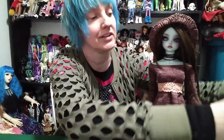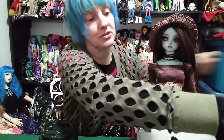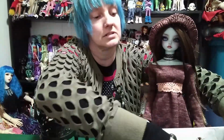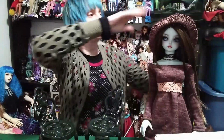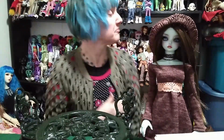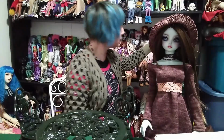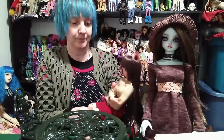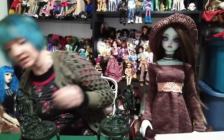item's kind of heavy. These are actually wrought iron. Look at that. How cool is that? I should totally grab one of my MSD dolls. It came with two chairs and a table, which is stuck in the box. I thought that would look really cool in a little garden scene. Let's see if there's one of my MSD dolls I can grab real quick. Yep, I think it's going to work really well. So that is the heavy item that I got.